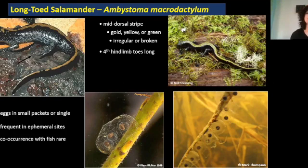But for the most part, their little egg packets are pretty small. They're super jelly-like. So a good way to distinguish these from maybe a little rock that's sitting on the bottom is if you put your foot in the water and lightly tap it, you'll actually see the jelly of the egg mass move. So that's a really good way to see these egg masses.